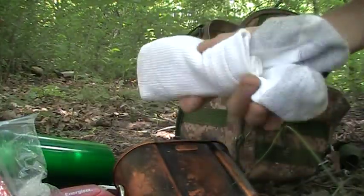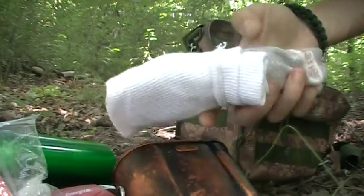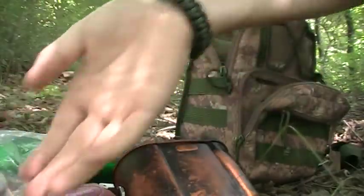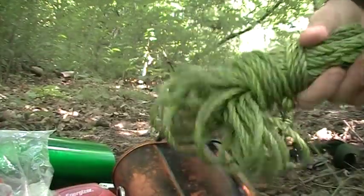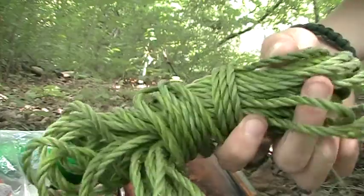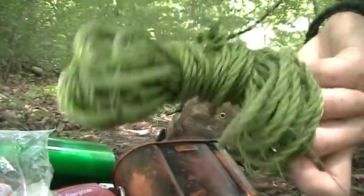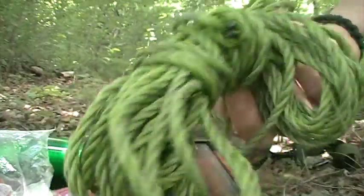Spare socks, because your feet are always getting soaking wet, and they can also be used to filter water. This isn't paracord, but it's just some heavy duty rope if, say, I need to rappel my bag down a ravine or cliff.